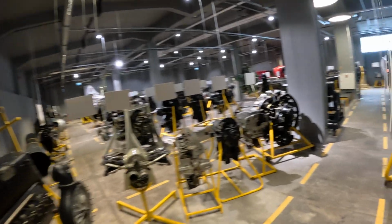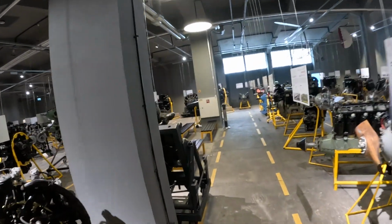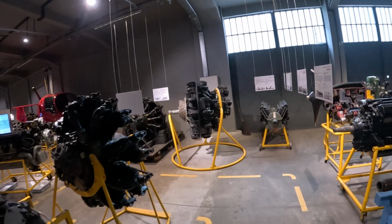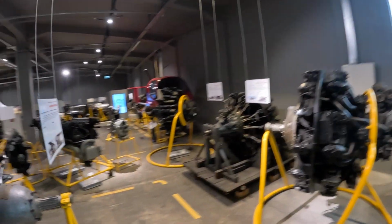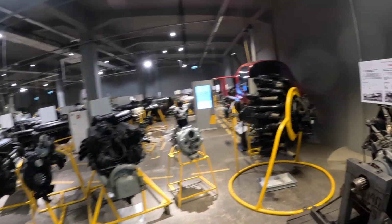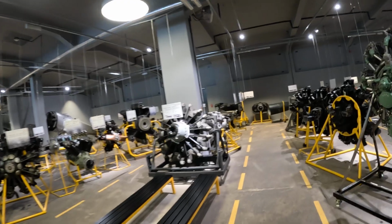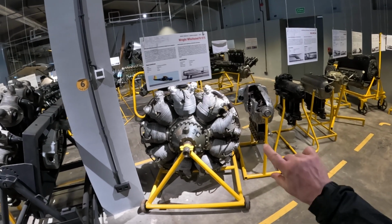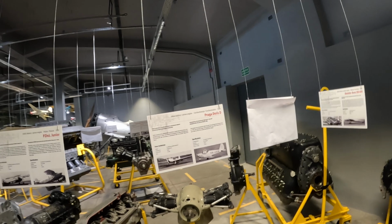Jupiter. Yeah, those engines in the past, I believe you were not able to stop them in mid-flight. So if your engine lost power, you would just have to glide or crash. Correct me if I'm wrong. Two, 4, 6, 8, 9. This is Czechoslovak. This one is Polish.